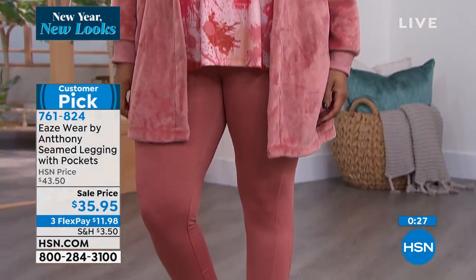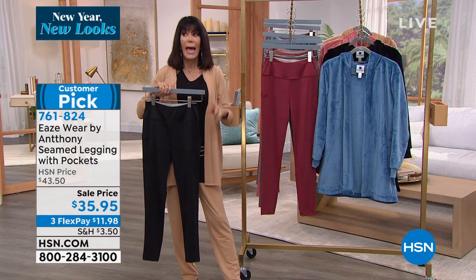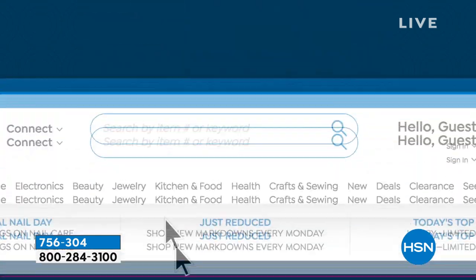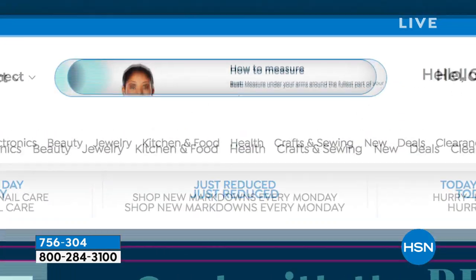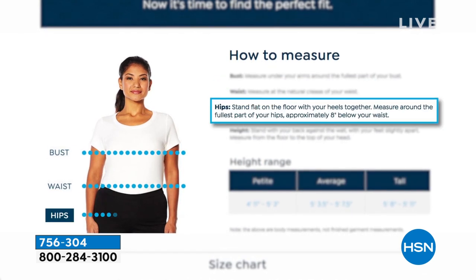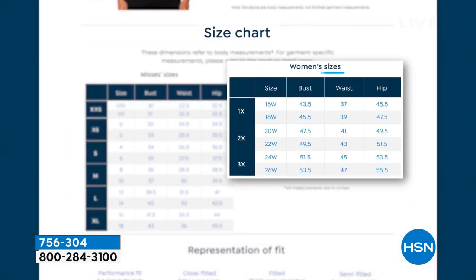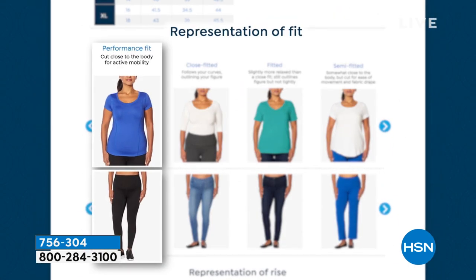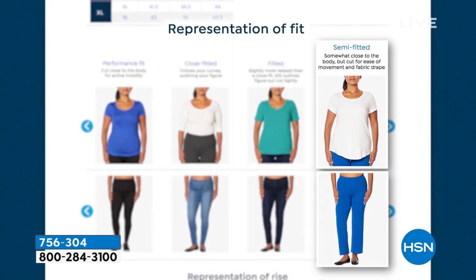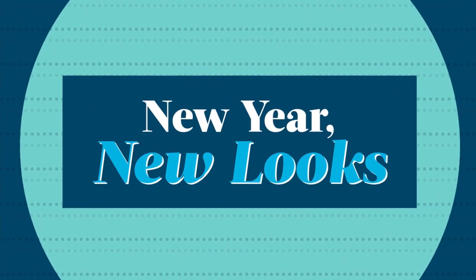And all you have to do is go online and do a little comparison shopping, because you will flip out at the amount of money that you're going to spend to get similar construction. So enjoy $35 and change, and go to hsn.com and check out the fit guide. If you have any questions at all, it walks you through all of the different sizing, also walks you through a lot of what all of the different terminology means, and it allows you the opportunity to familiarize yourself. There's that representation of fit. Something's close fit or something's a little bit fitted. Kind of gives you a better idea of how that's going to look and how that's going to fall on the body. So check that out by going to hsn.com.